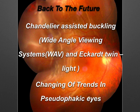My lecture is mainly concentrated on Chandelier-Assisted Buckling, wide-angle viewing systems, what we call the WAV, in addition to the Eckert twin light, which has changed my trends in treatment of pseudophakic retinal detachment.